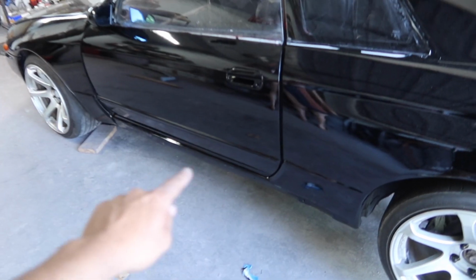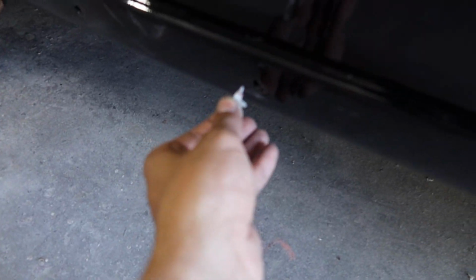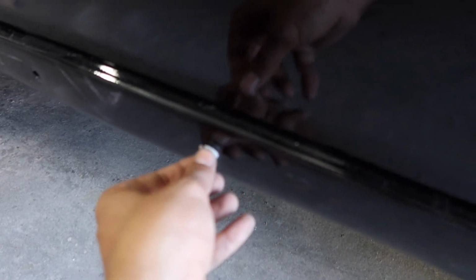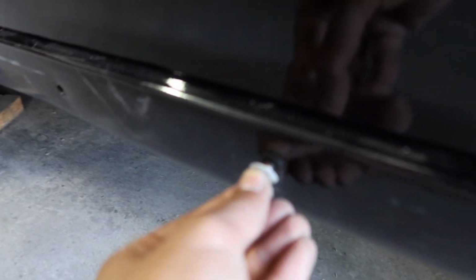Ran into yet another little issue. We had a bunch of these clips on the Skyline side skirt, and I thought some of them were good. We only ended up getting about 6 clips from Advanced Auto. It turns out the clips on the Skyline side skirt are completely useless. If you remember, the side skirt was always kind of falling off, and these clips explain why. Watch this. The clip goes into the hole and just nothing. It doesn't even want to stay in there at all.